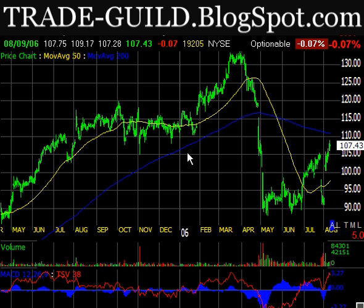And I love these shorts, or longs really, that look great on a weekly chart, because it says it's not just a blip on the radar. It's got some legs to it. It's got some meat, some juice behind it.